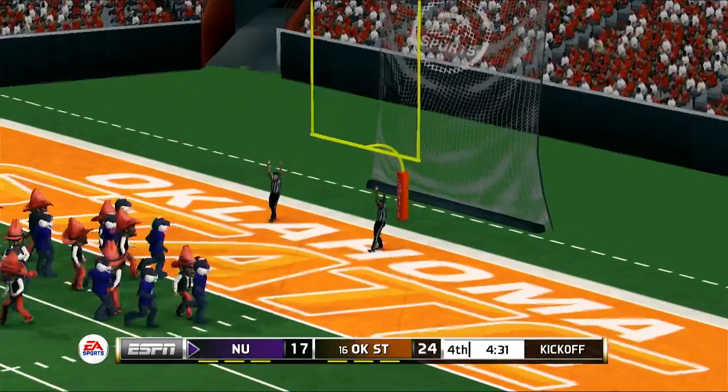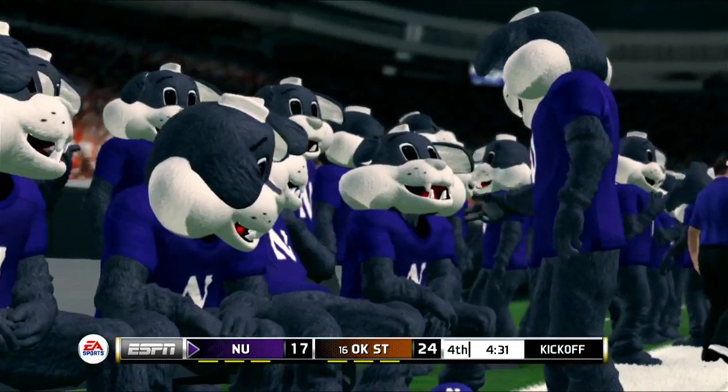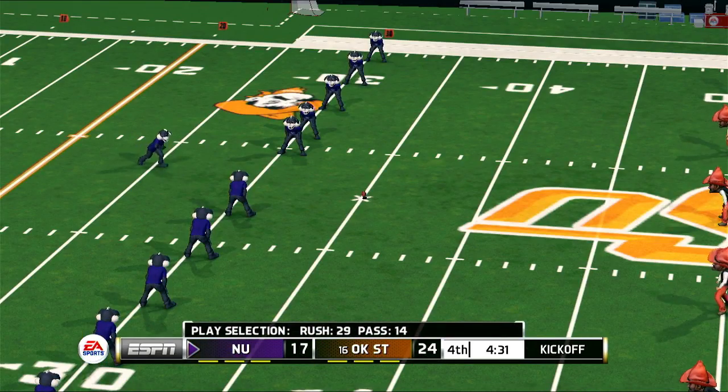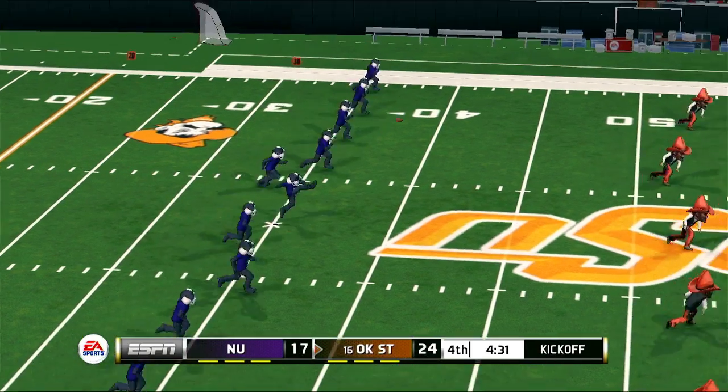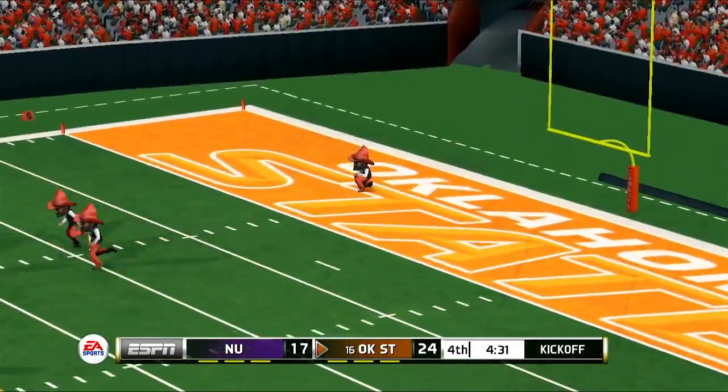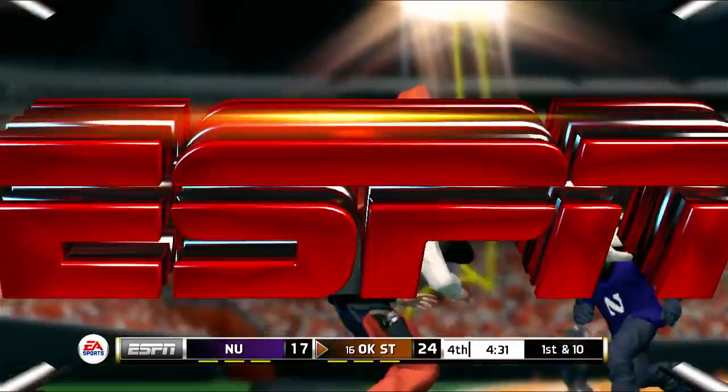He splits the uprights with the extra point. Northwestern is ready to kick it away. He really got a hold of that kick, and it goes into the end zone, down for a touchback.